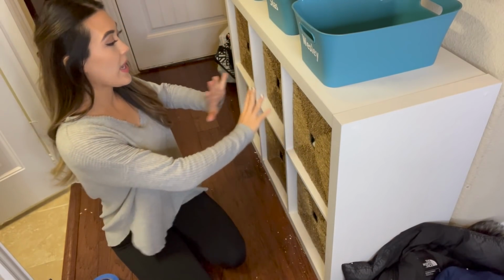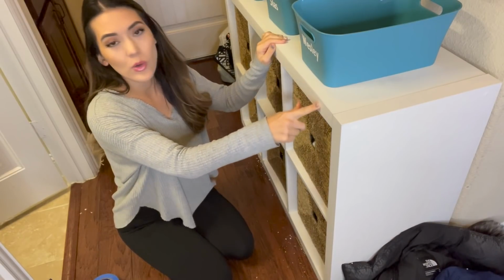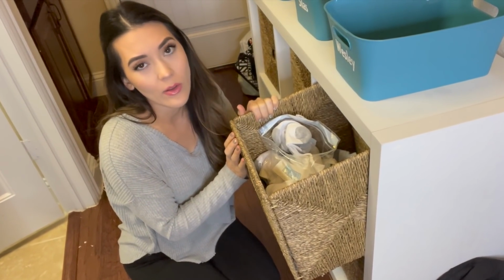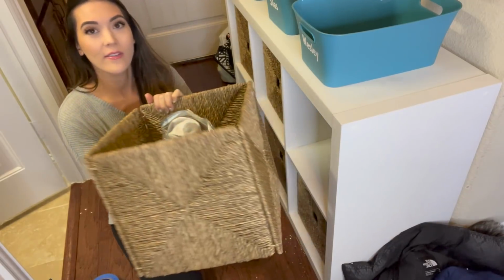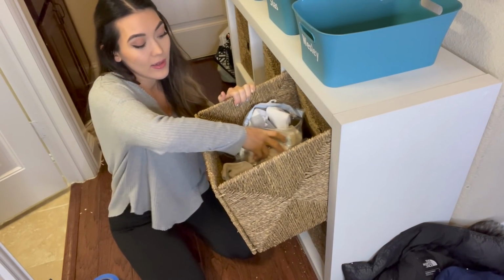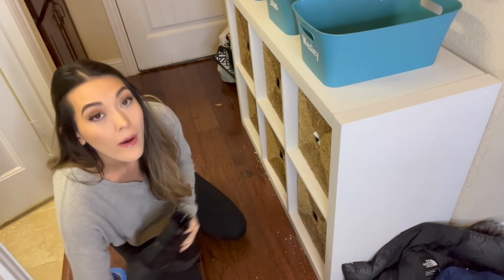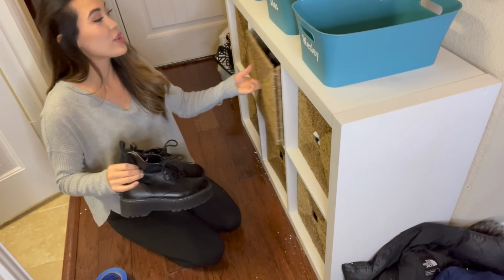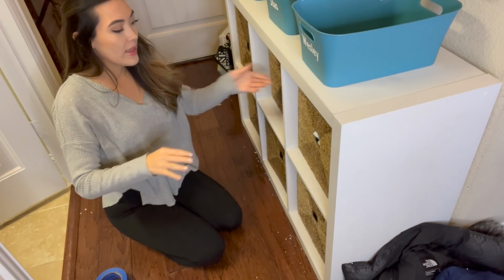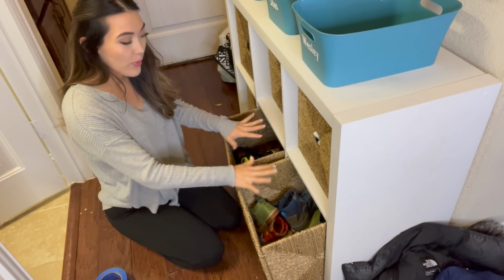These storage cubes have been working out famously. I got this cube storage unit from Walmart, but these hyacinth, I don't even know how you pronounce it, I'm not that bougie, but these kind of straw-like heavy-duty bins I got at IKEA, and yeah, I love them. It's working out great. Surprisingly, I am the only one who has not put her shoes in the appropriate shoe bin. But my kids have been great.